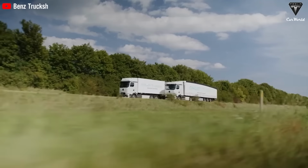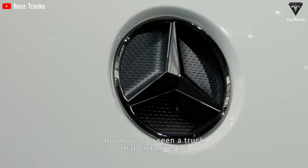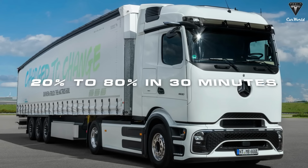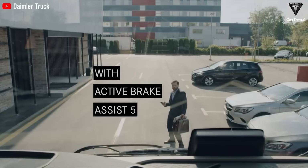On the other hand, the e-Actros 600 will only accept charging rates of up to 400 kilowatts. The battery of the e-Actros 600 can be boosted from 20 to 80% in 30 minutes if this model uses the MCS charging port. Daimler stated that they'll manufacture and release it to the market by the end of 2024.